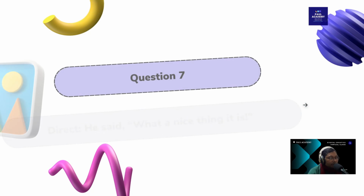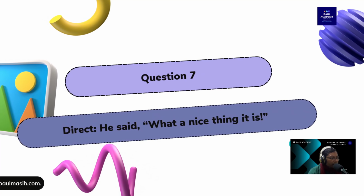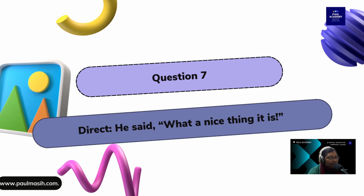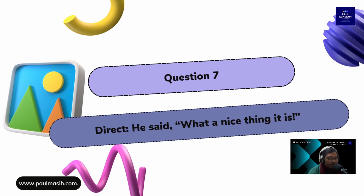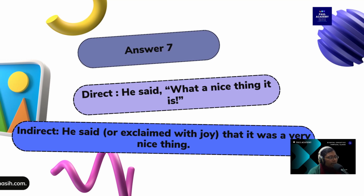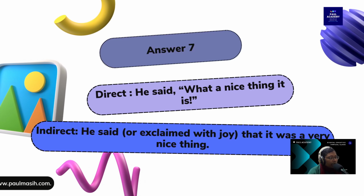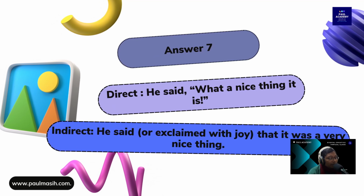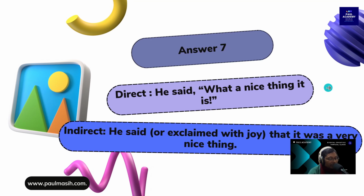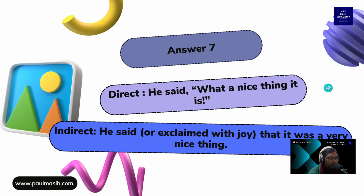Next sentence. Question number 7. He said, "What a nice thing it is." Let us go for the answer. He said or exclaimed with joy that it was a very nice thing. So he exclaimed with joy.